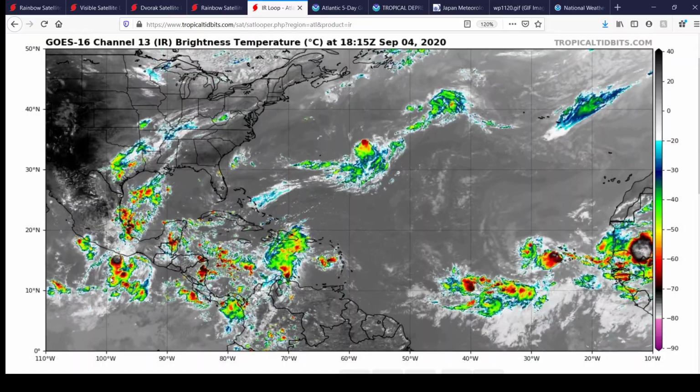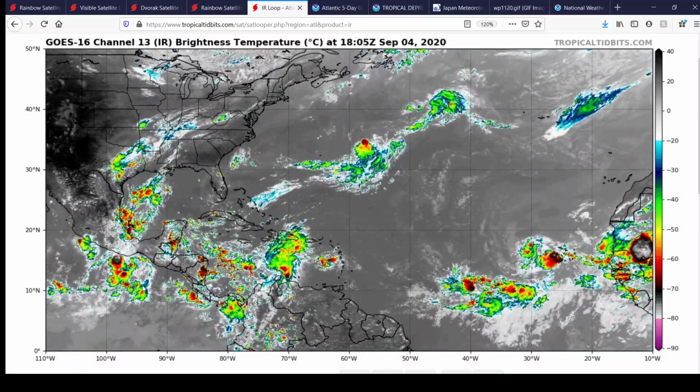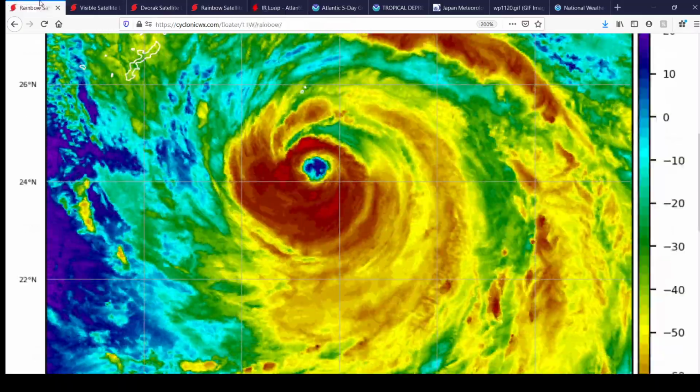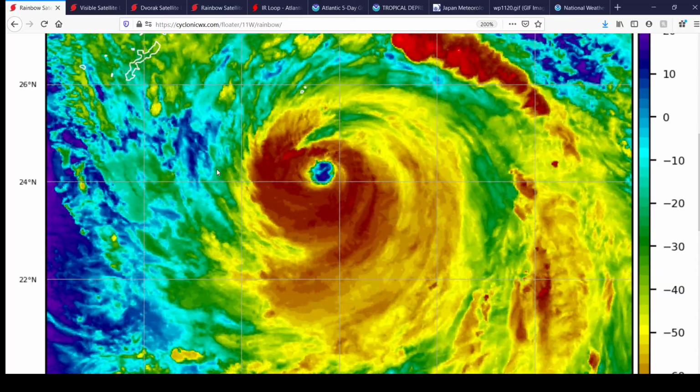We also got the remnants of what used to be Hurricane Nana trying to get going in the East Pacific too, and I'll go into detail about all this a little bit here. But first, I want to start off with the significant Typhoon Haishen currently going on in the West Pacific right now. You can see it turning there in the satellite imagery.